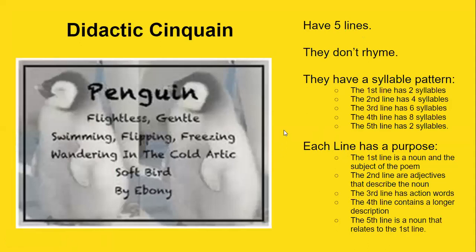Okay, and the first one is a didactic cinquain, and I'll read it first. Penguin, flightless, gentle, swimming, flipping, freezing, wandering in the cold Arctic, soft bird.